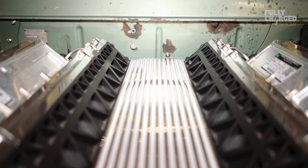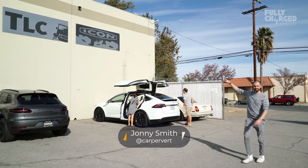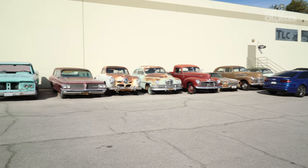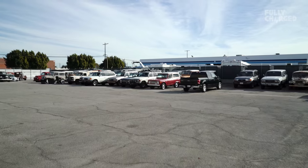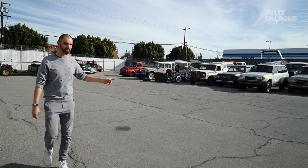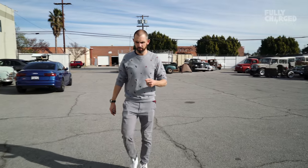Welcome to a place called Chatsworth, which is about 30 miles away from downtown LA. Icon, the name on the wall there, and this line of dilapidated '50s and '40s American cars might give you a bit of a clue. On that side will give you even more of a clue. There are lines and lines and lines of beautiful old Toyota Land Cruisers and early Ford Broncos. I've come to a place called Icon 4x4.